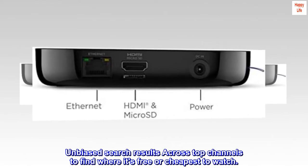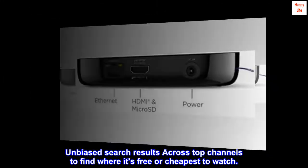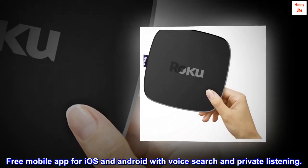Unbiased search results across top channels to find where it's free or cheapest to watch. Free mobile app for iOS and Android with voice search and private listening.